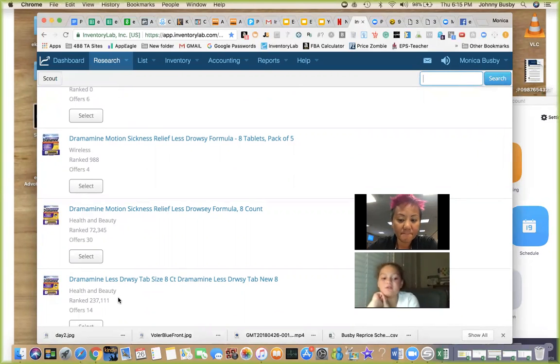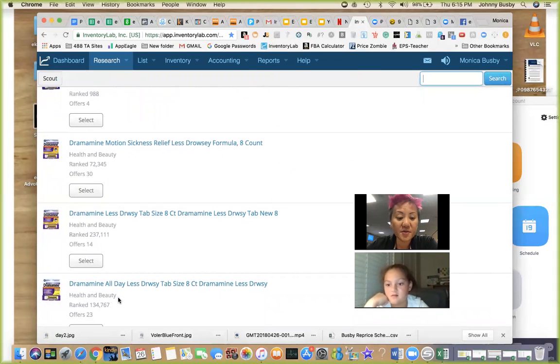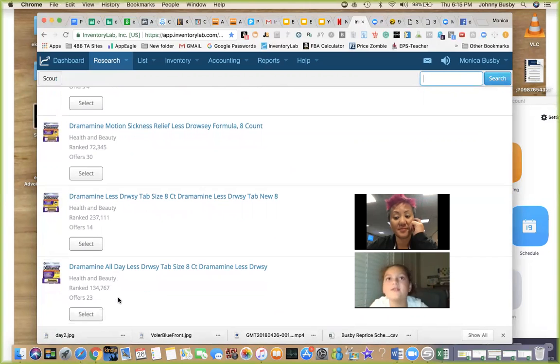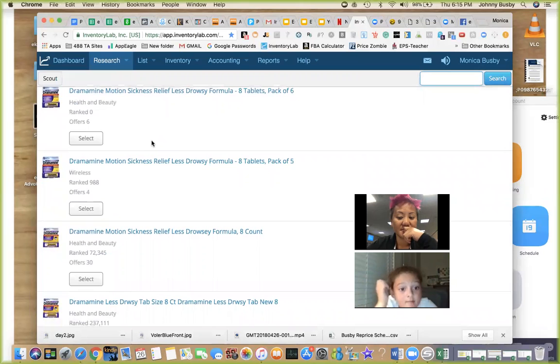Wait, do they have to be the higher or the lowest? The lower the number, the more popular it is. Wait, the what? The lower the number, the more popular it is. To go up?